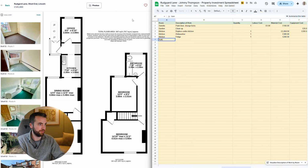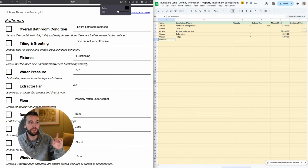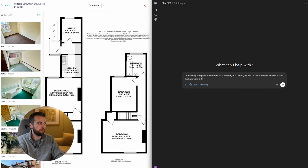To do the bathroom, which will be the next room that we want to move on to, if we check our viewing checklist, that was the kitchen. Now we're replacing the entire bathroom. There are tools, I think Wix do one, to estimate bathroom costs through an online design planner. But I also really like using AI. So for ChatGPT, for example, I can ask it, I'm needing to replace a bathroom. It's in Lincoln. The size of the bathroom is 2.39 meters by 2.8 meters. Give me a low, medium, high range of estimate.